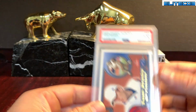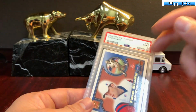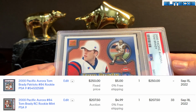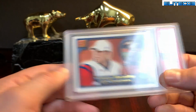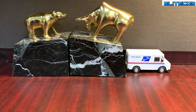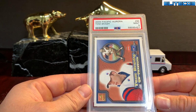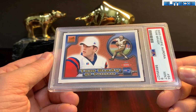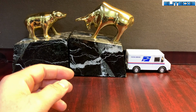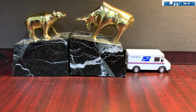Pacific Aurora. Now, if you look at this one closely, you can see it's definitely off center, right to left. The top to bottom is on point though. But to me, it's off centered enough to where you could say this is not 10 material. Here's an Aurora. So let's do the same test. Again, it's about centered the same. So these Brady's did pretty well. I think that's a good grade.